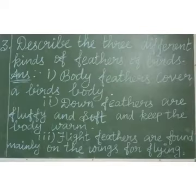Third question is, describe the three different kinds of feathers of birds. See the answers. First point, body feathers cover a bird's body. Second point, down feathers are fluffy and soft and keep the body warm. Third point, flight feathers are found mainly on the wings for flying.